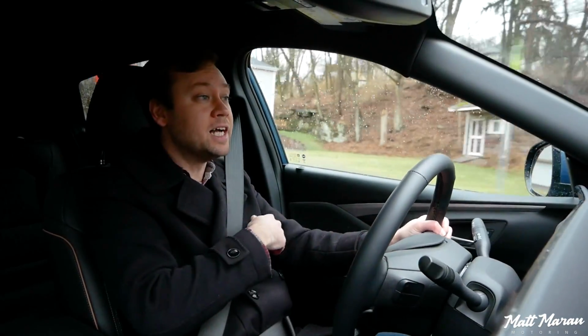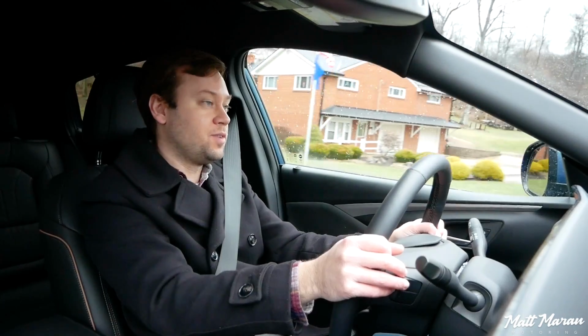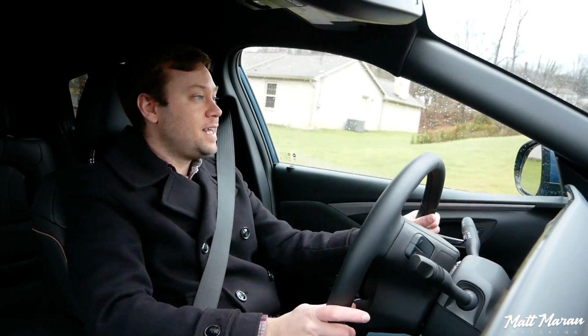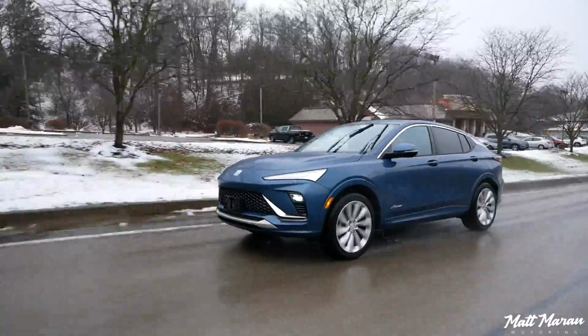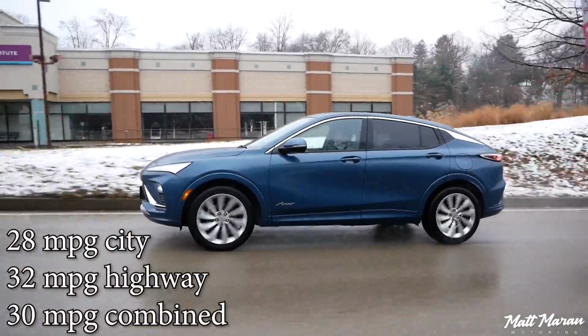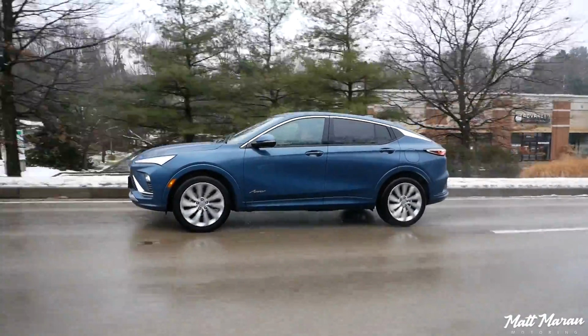I've already been seeing tons of Trax around, and I'm assuming that I'll start to see a lot of the Envistas around as well. But the one little upset that I did have is fuel economy. These are rated at 28 mpg in the city, 32 on the highway, and 30 combined. And on the launch event, I believe I was getting pretty close to 30 with the kind of driving I was doing.